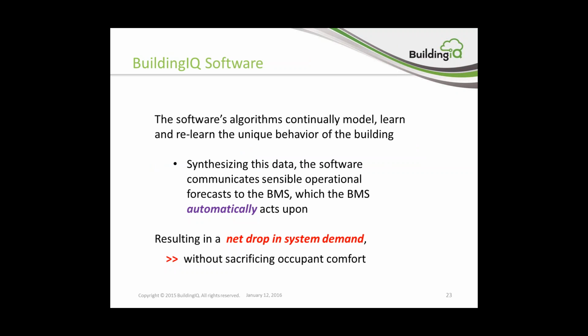As you can see, the BuildingIQ software algorithms continually model, learn, and relearn the unique behaviors of the building. The data is communicated minute by minute to the cloud server for analysis, and subtle changes are made if needed to the supply air or static pressure set points. Engineers are watching daily and reporting results monthly for customer review.